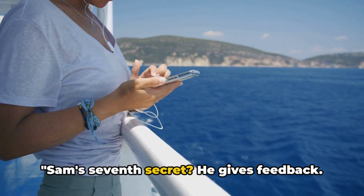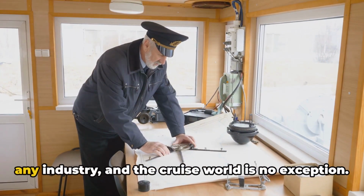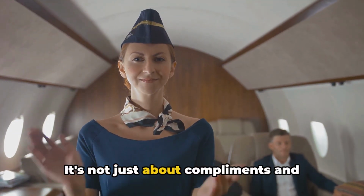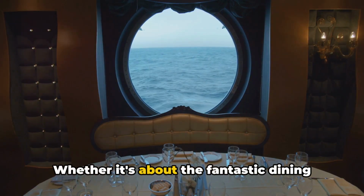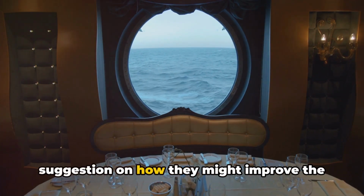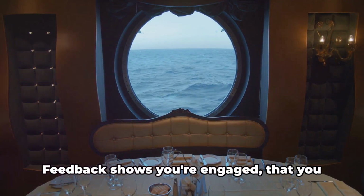Sam's seventh secret? He gives feedback. You see, feedback is a powerful tool in any industry, and the cruise world is no exception. It's not just about compliments and complaints, but genuine, constructive feedback. Whether it's about the fantastic dining experience you had last night, or a suggestion on how they might improve the onboard entertainment, it's all valuable.